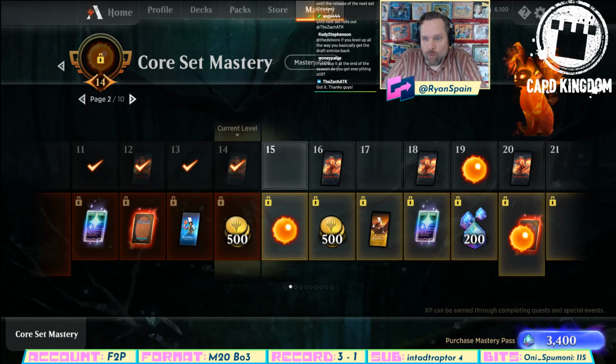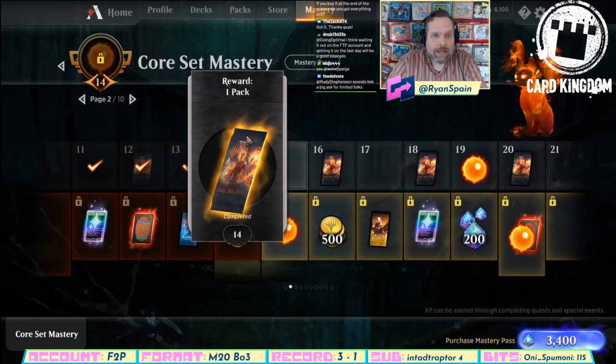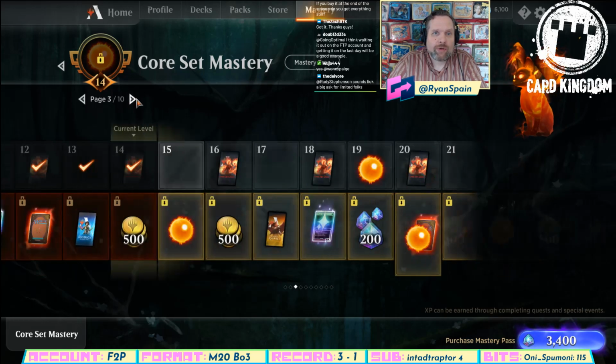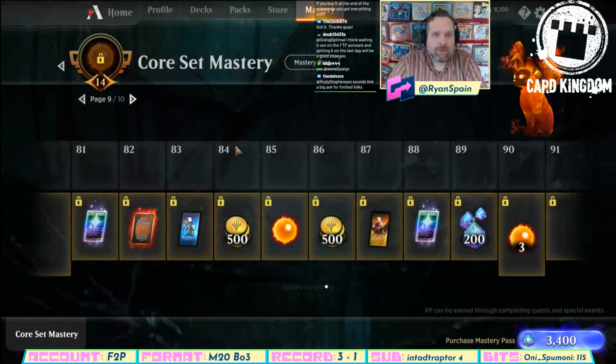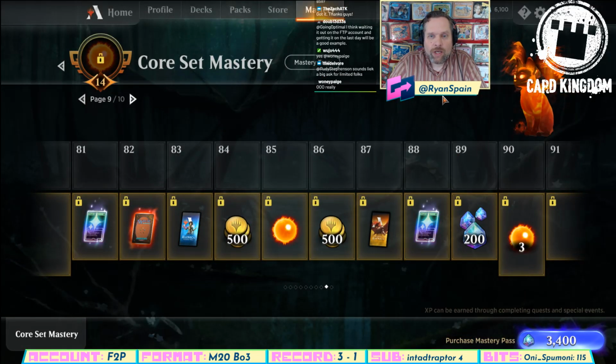And One Page asked the $3,400 question. If you buy it at the end of the season, do you still get everything? Yes, you do. So like I said, if I were to buy this pass right now, I'd get everything through level 14. If we were to buy this at the end of the season and we saw that we were at level 89, we'd get everything through level 89. So that's what I'm saying. The nice thing about this whole system is that you haven't lost anything. Nothing has been taken away from you.